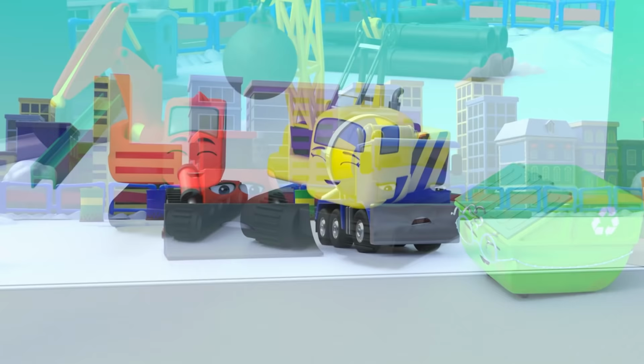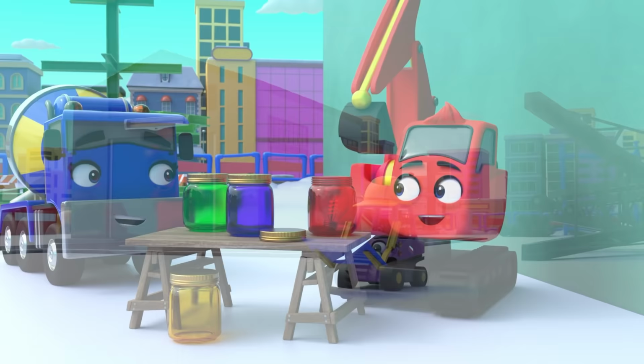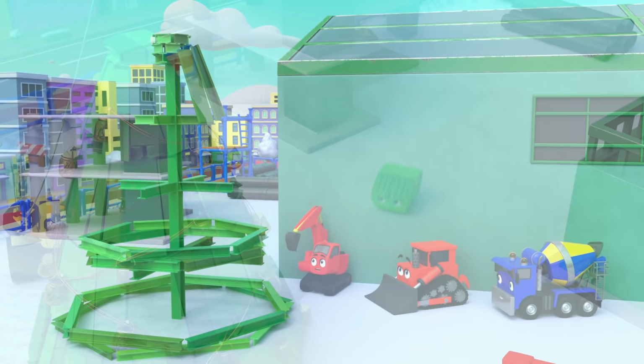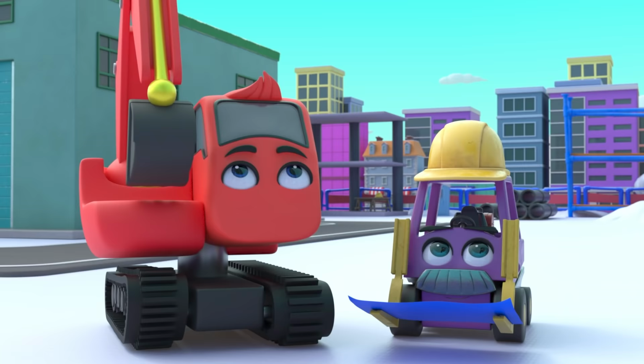There's Bump and CJ. They can help too! Everyone's finding things they can recycle for the Christmas tree. Mr. Rubble wonders what everyone's up to. Some planks, green paint, the tree is really taking shape. Ornaments and a satellite dish for the star. Hooray! And the pylon is finished too. Good job, everyone. But Mr. Rubble wonders where everyone's got to.